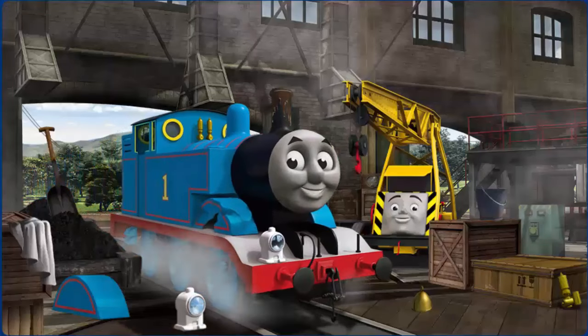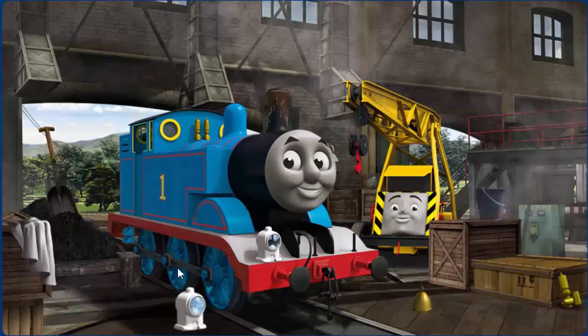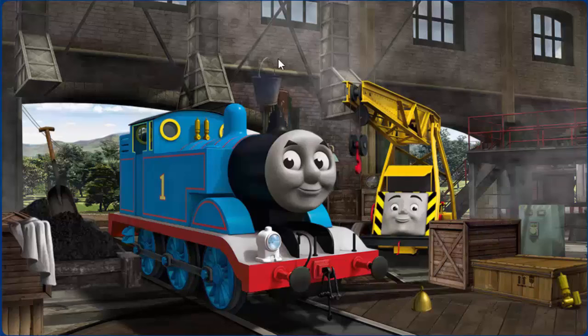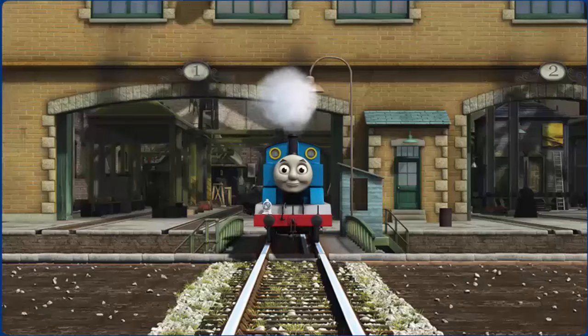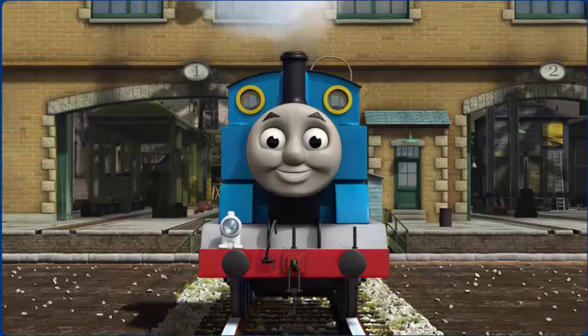Thomas's funnel is clogged with mud and his wheel arch is broken. Great job, but there's still more to do. You fixed it! Thomas is ready to be really useful again.